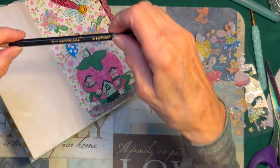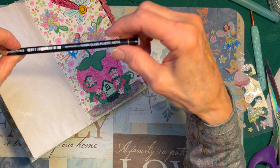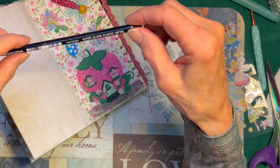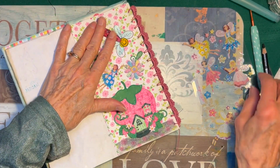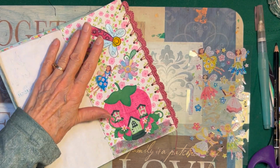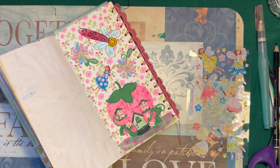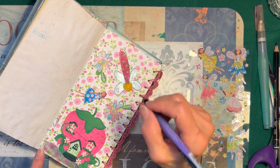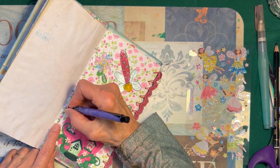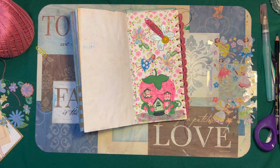Yes, this is Stabilo All. Water soluble, and it writes on anything. Writes on all things, right? Paper, glass, plastic, metal. And I want to put Heather C on here because she made the little strawberry. And I should date this. What's today? Oh, today is the very last day of January. 1/31/25. Strawberry from Heather C.